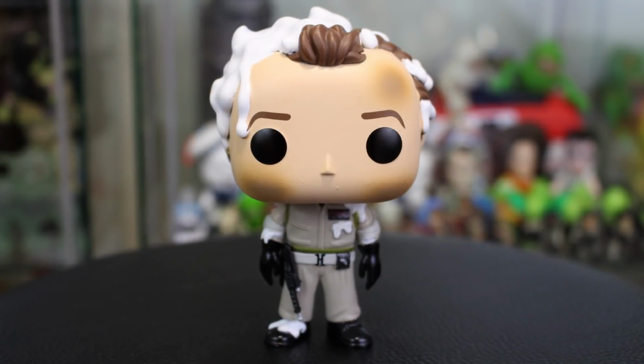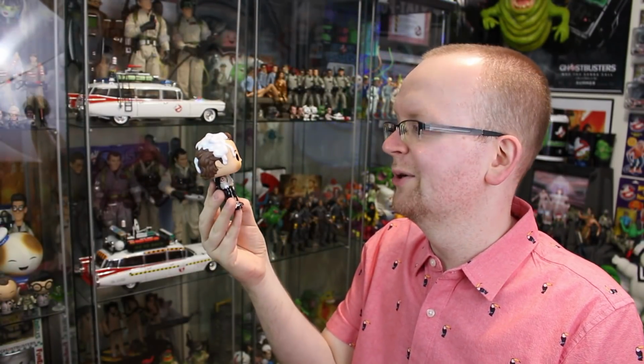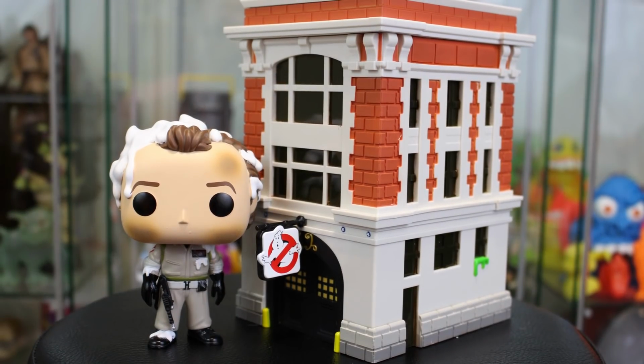And I love his posture here. We've got the wand just attached to his belt. We've got marshmallow attached to his shoulder, coming out of the pocket it looks like, on the foot. And turning him around, one of my other favorite details of this figure, there's even marshmallow on the Proton Pack. Seriously, this is my favorite figure in the entire Ghostbusters Funko line. This is probably my favorite Funko Pop ever. Perfect. And of course, old Peter does come with the Ghostbusters Firehouse.